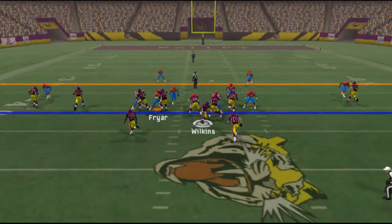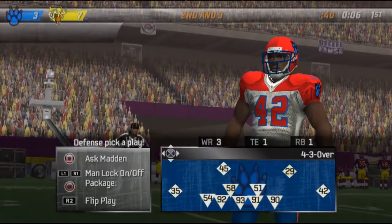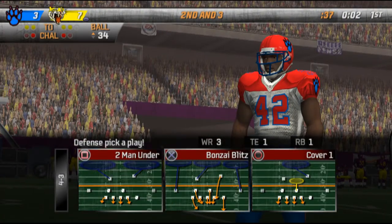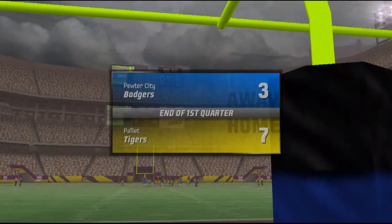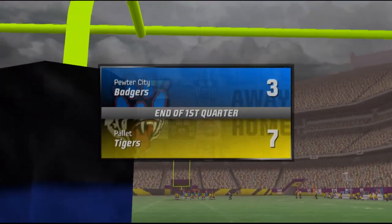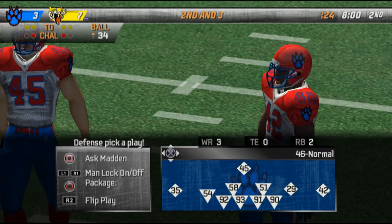Split back this time. He gets the carry. He was really hit hard on that play. A successful running attack requires good blocking up front to be effective. Ball on the 34-yard line. We've reached the end of the first quarter, and the score is 7-3. And we're ready to start the second quarter.